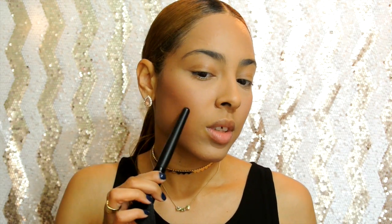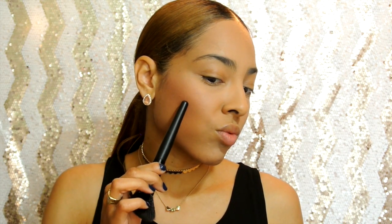So if you're still having trouble with where everything goes, the bronzer is going to start right under your cheekbone. As you can see, that's where my bronzer is, and then your blush starts right on top of it. Next up we have highlighter, another fun part of doing your face, being that face.